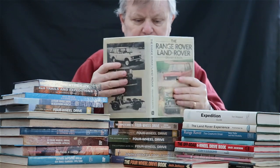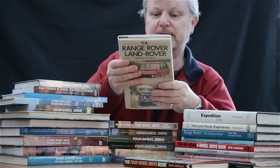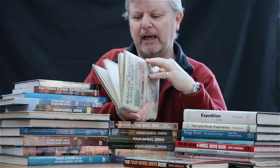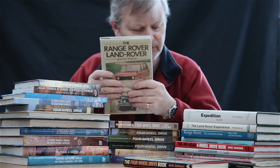In fact, I was obsessed by them. There is no better word than the fact that I was obsessed. And so to have a book, and I remember actually buying it in the C&A. Amazingly, in those days they had a really good selection of books. Today it's just popular books, nothing more. They had a really good selection of books, even something as niche as the Range Rover Land Rover. That is still an absolute favorite.